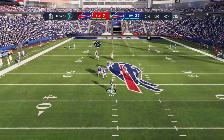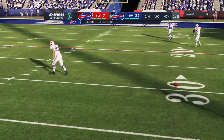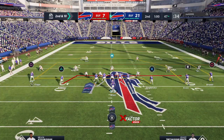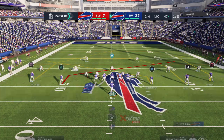Again, they'll throw with Allen. And that's going to be incomplete. Too tough to hold on to that one. It's second down. Well, we've already seen him catch a few passes out of the backfield in the first half. Unable to connect on that one. Certainly seems like getting him the ball out of the passing game, though, is part of their game plan.